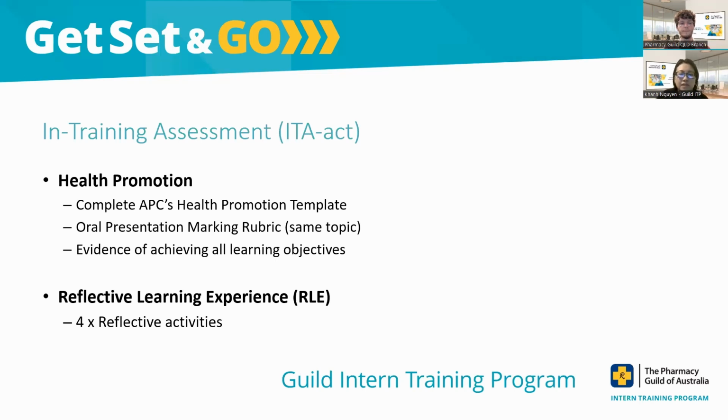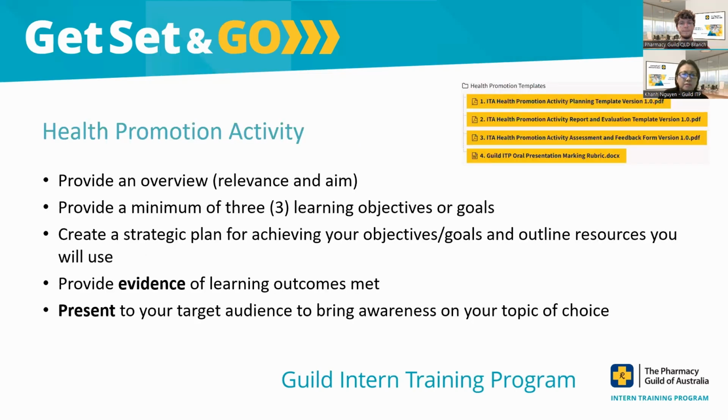And then the reflective learning experiences, the reflective exercises themselves, are actually broken up also. I've just gone through the health promotion activity, but what I probably didn't mention was that there needs to be a minimum of 3 learning objectives or goals. They can't just be one, and we like them to put a little bit of effort into this.